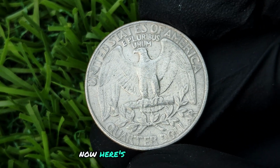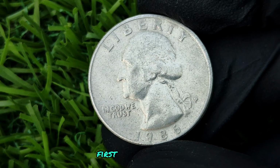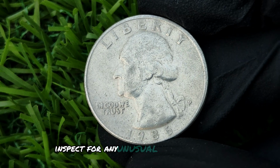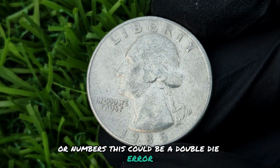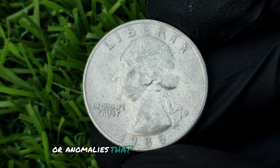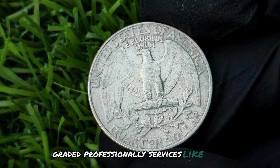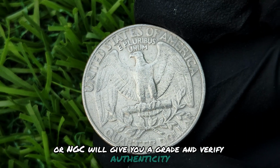Now, here's how you can spot if your coin is one of these rare gems. First, look for the P Mint mark on the front right side, near George Washington's neck. Inspect for any unusual doubling in the letters or numbers. This could be a double die error. Check the coin surface for any imperfections or anomalies that might indicate a mint error. And finally, consider getting your coin graded professionally. Services like PCGS or NGC will give you a grade and verify authenticity.